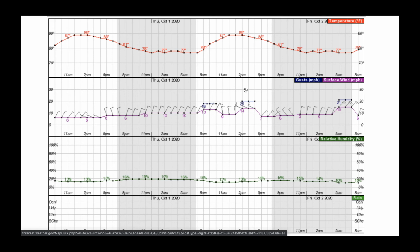When it comes to this fire, I would say the key area I'm worried about is tomorrow afternoon, as humidity is going to be in the teens. We're going to get some wind gusts. It says 20, but we could see 30 to 35 miles per hour. And then temperatures are warm. We have that heat advisory.